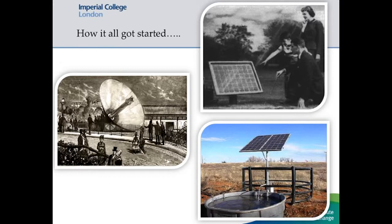In 1954, the silicon solar cell was developed. You can see just there. And this was found to be quite a simple technology which could directly convert solar energy into electricity. And this was quite an expensive technology to start with. So it only really found applications in off-grid power, such as satellites, and very remote communities where conventional generation was very expensive and very difficult to manage.